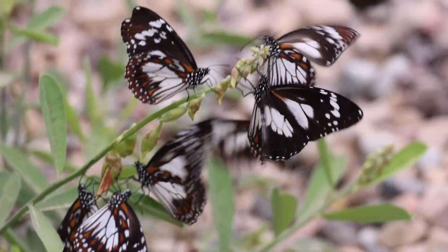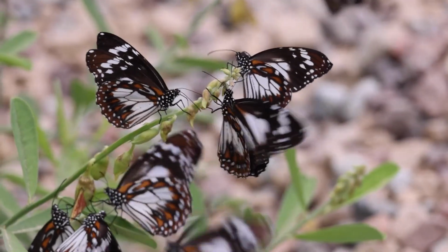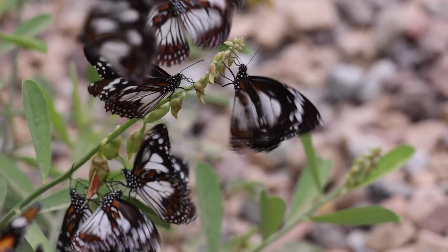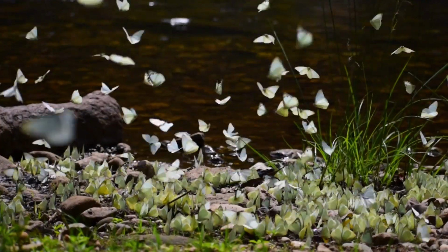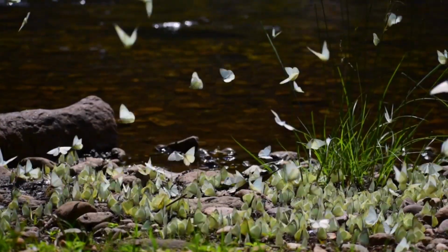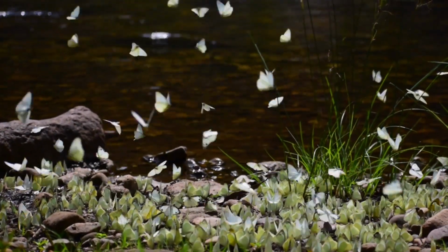And here is the part that gets me. They all end up at the same special trees, the same forest. They cover the branches like leaves, millions of them. And none of those butterflies have ever been to Mexico before. None of them.